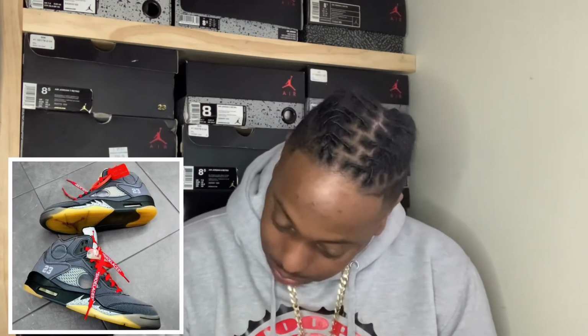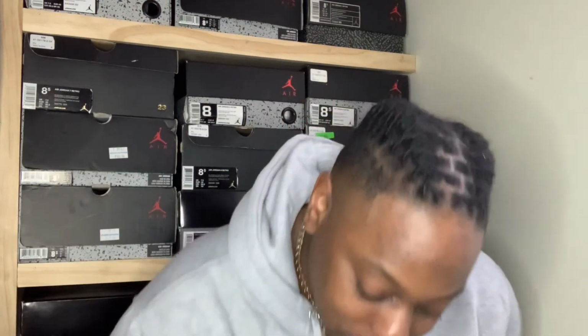You know what I'm saying? Still fire. Everybody's still talking about it. It's a few of them that slip through the cracks that ain't as big, but for the most part, he's still doing his thing when it comes to the sneakers. But the Off-White 5s, the release last year All-Star Weekend, unfortunately, I wasn't able to cop those. Now, the first pair, I think that's the sneaker of the year. The second pair, I was able to cop.